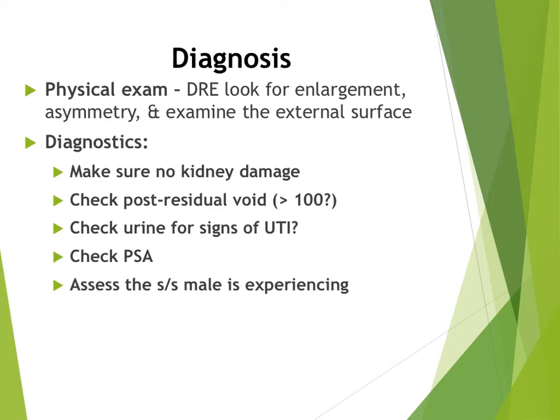It's asymmetrical, and then based upon the signs and symptoms the male has experienced, there are different types of tests that can be done. One, let's check a creatinine. We need to know that there's no kidney damage. Let's check a urine. We need to make sure there's not a UTI. You want to go ahead and check a PSA to make sure that we are dealing with BPH and not some type of cancer. A lot of times they will actually do a cystoscopy.